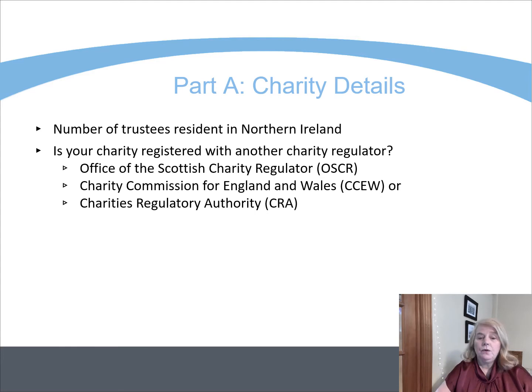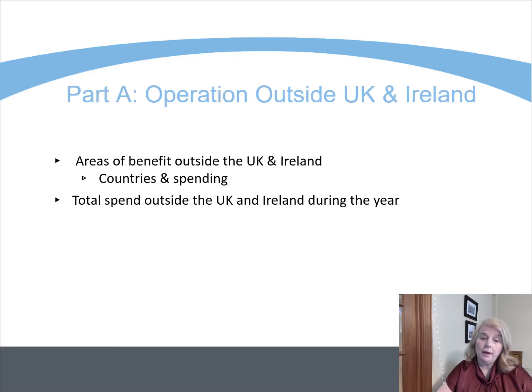And then you look in detail at the charity's details. It asks for the number of trustees resident in Northern Ireland. And then it asks, is your charity registered with another regulator? That would be the Scottish regulator, the Charity Commission for England and Wales, or in the Republic of Ireland, the Charities Regulatory Authority. And as far as I know, there are no Girl Guiding Ulster charities registered with any other charity regulator. So you would just take note.